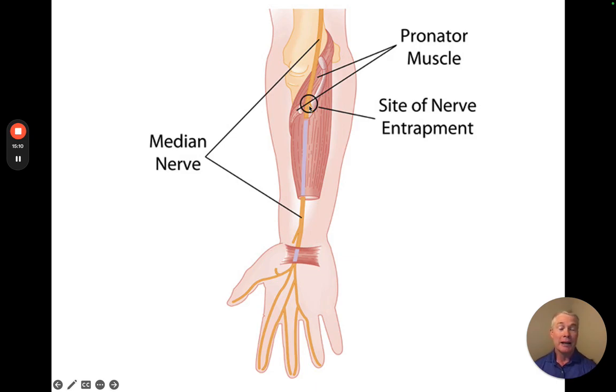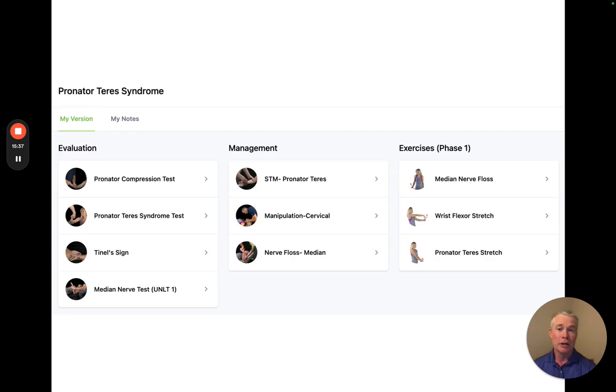Our best diagnostic test for this would be push on it, same as any neuropathy. Whether it be a thoracic outlet, push on it, or a carpal tunnel, push on it, or in this case a pronator teres, push on it. So using our manual pressure over the top of that, about 4 or 5 finger breadths down from the crease of the elbow, just apply some ischemic compression. If that patient says, yes, that reproduces my symptoms, now we can be pretty sure there's some pronator teres involvement.